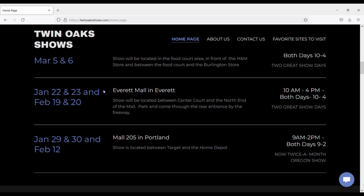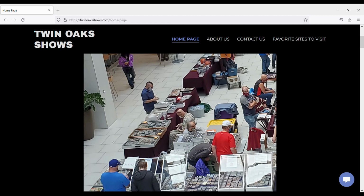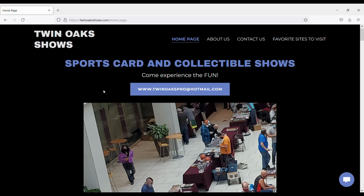But now we can focus in on the Everett show, which I went to yesterday. A couple of things I noticed is that there actually was a decent turnout. I was expecting it to be a lot lower turnout due to the NFL games going on yesterday. So there was a decent crowd. My estimation would be about 50 booths or so, give or take a couple. That's just, again, an estimate, which is pretty good for the Everett shows that I've been to and pretty decent for the Seattle, Washington area.